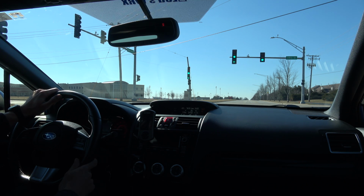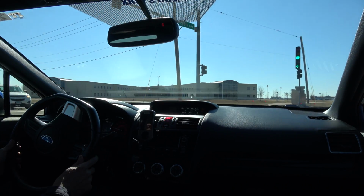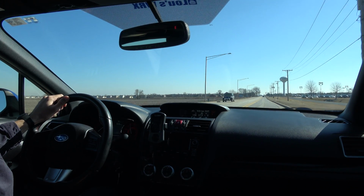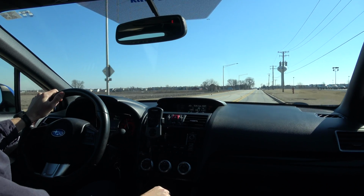So start off in first gear, get the wheels started up, needle throttle. Beautiful. Lots of traction, and the pull was great.